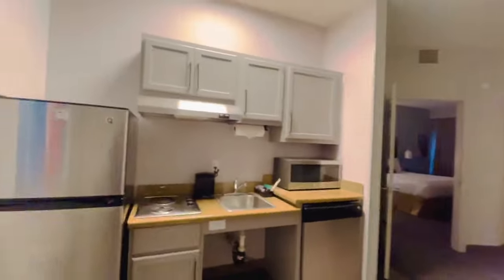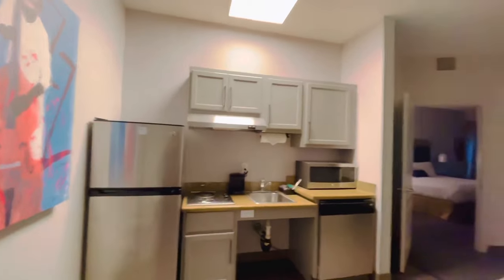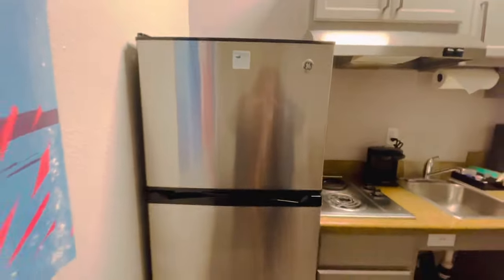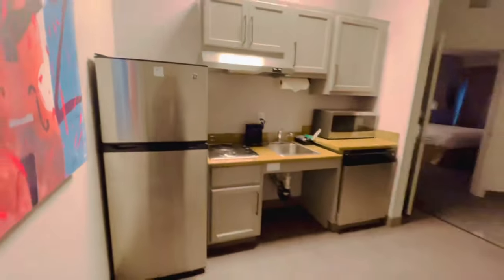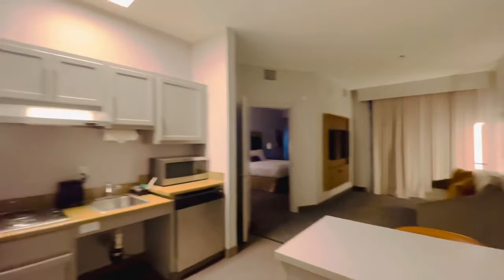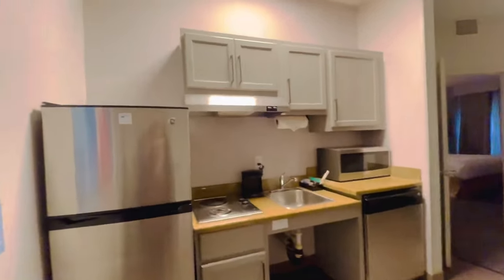Hey guys, we are in New Orleans, Louisiana, and I want to take you guys on a quick review of our room. We are here at the Homewood Suites by Hilton. So we're going to start here in the kitchenette. We did get a suite because it's Mardi Gras and we got a lot going on for this particular visit. So I would like you guys to see just how spacious this room is.